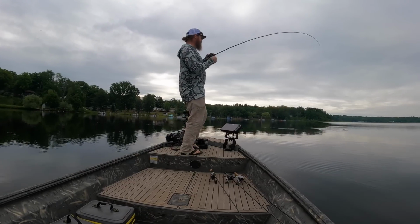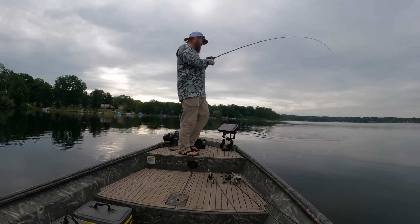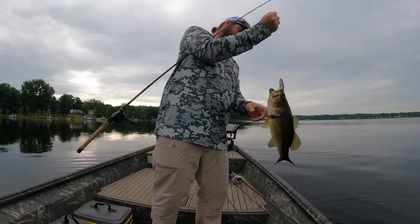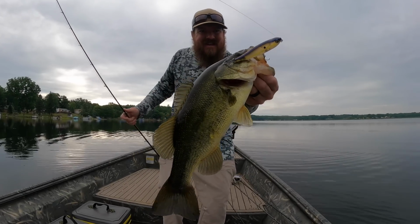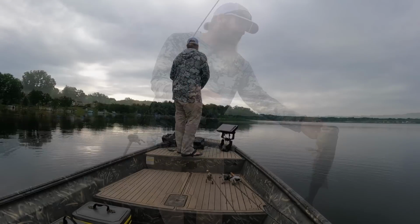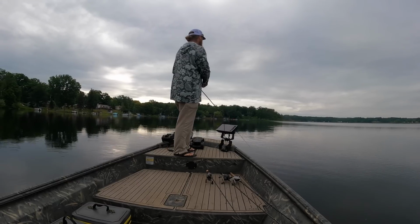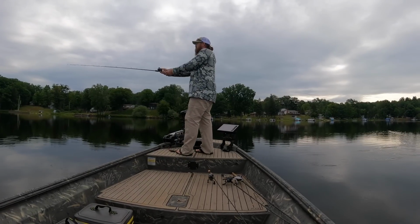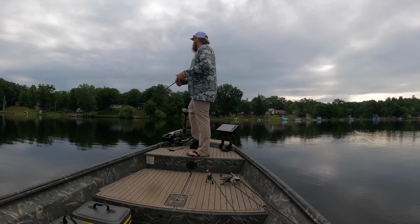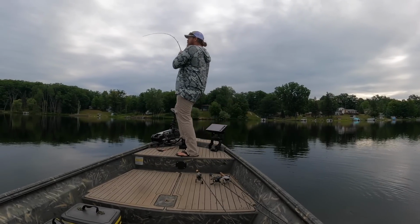Got him. That looks like a good one. It's another nice northern fish. This is fun. Beautiful fish, every one of them. Jeez, what a riot. Golly, did you see that? That blow up was crazy loud.